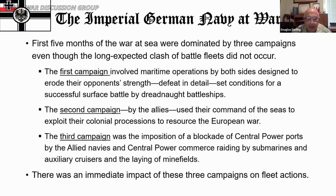The war had 3 campaigns. Both sides were trying to trick the other ones down, defeat them in detail. The Allies were able to use their command of the seas to exploit their colonial possessions to resource the European war. The original British Expeditionary Force was 1 cavalry division and 2 corps of 2 divisions each, or 5 divisions on the west side of the French army.